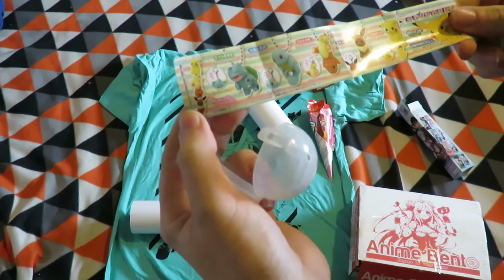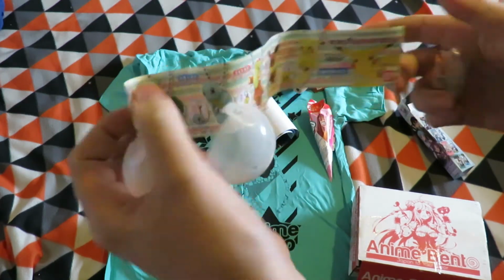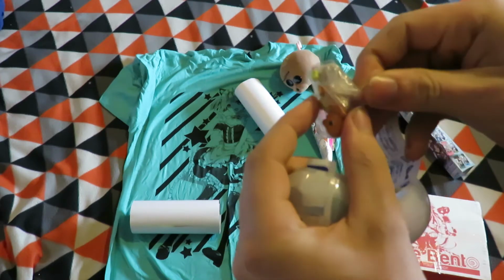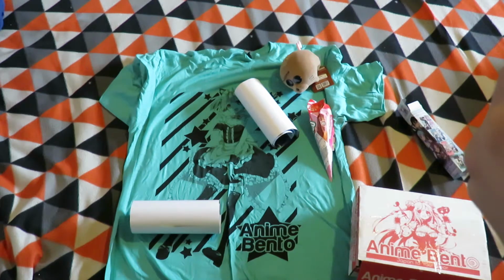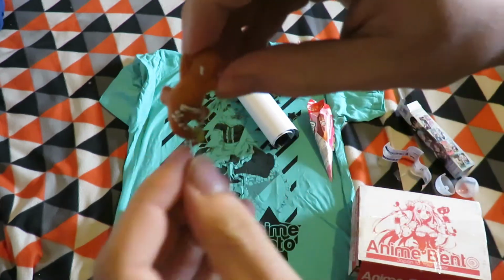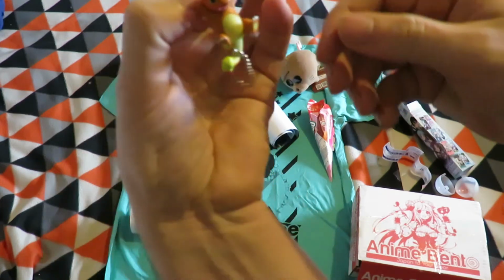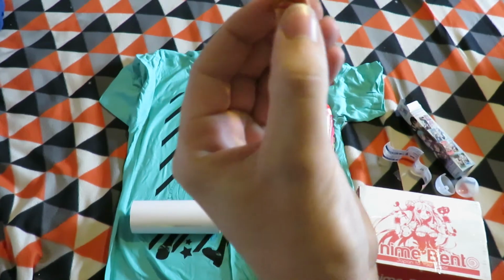So it's neat. It's a Bulbasaur, Squirtle, Charmander, Eevee, Pikachu. Charmander, and Charmander is hanging upside down. Let's get him out. So you can actually hang him the right way, upside down, which he's actually in in the pictures and all that.